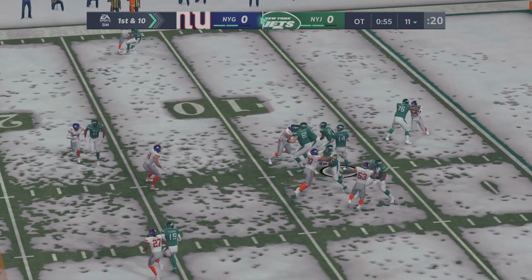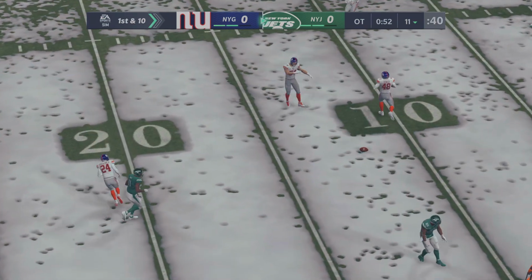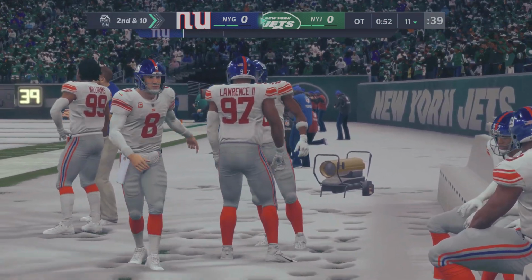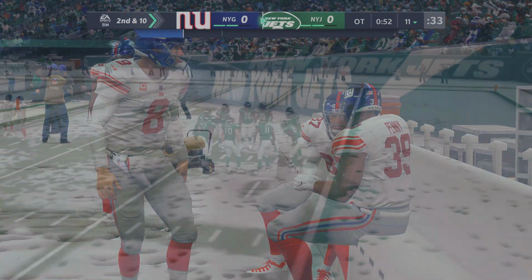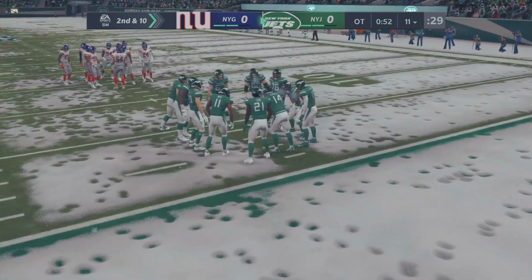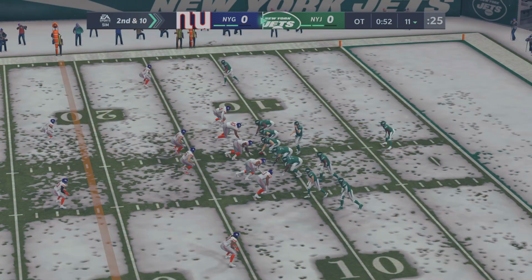To throw is Darnold. And the coverage terrific there as that's knocked out and incomplete. You got to remember, because now that we're in overtime, mistakes get magnified. So you got to walk that line between being aggressive and being careful, because that was a dangerous throw right there. You obviously could not have an interception in this spot. It nearly was an interception. He's lucky to get that one back.